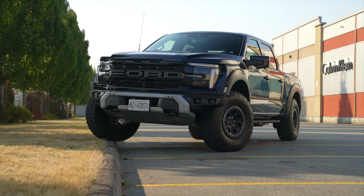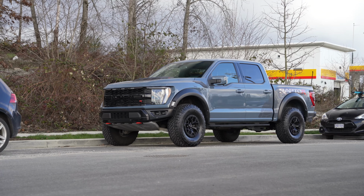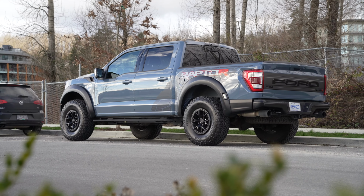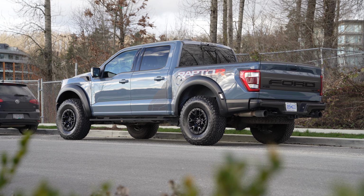This is unfortunately the EcoBoost version. I previously had the V8 supercharged Raptor R and that was a whole lot of fun. But I said in that video, chances are this is the more economical one. This is the one you can kind of live with a little bit more as it's just a little bit more sensible. However, driving it for the past week, I don't think the sensible option is the one to go for.